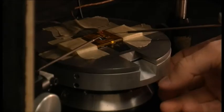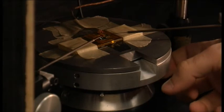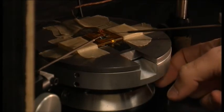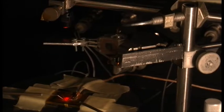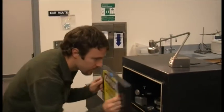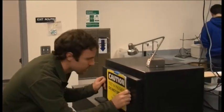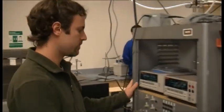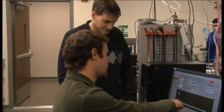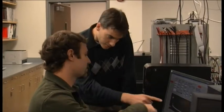We are trying to learn as much as we can about these trap states, so we can produce efficient solar cells. Here you can see my graduate students at work. In this setup, we shine a laser at one of the thin films we have made and observe the current produced. By analyzing the data, we get an indication of the behavior of electrons and characterize their trap states.